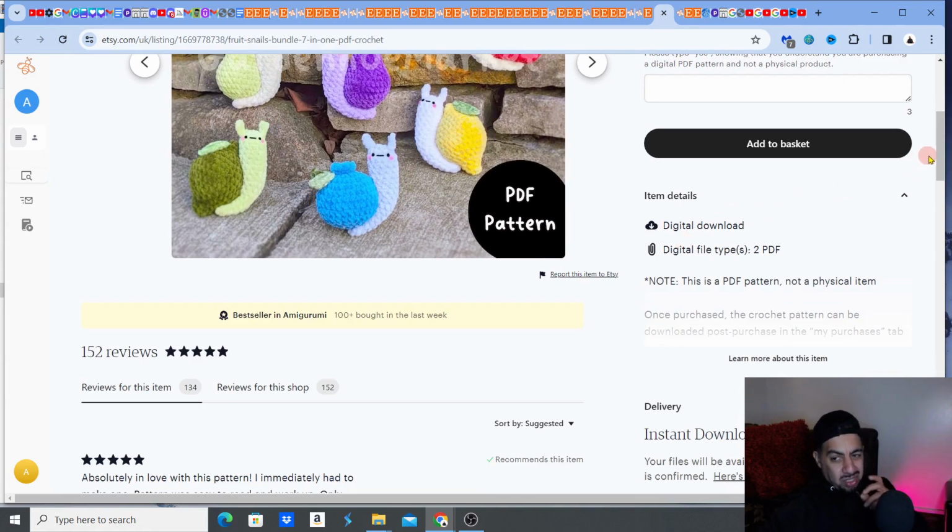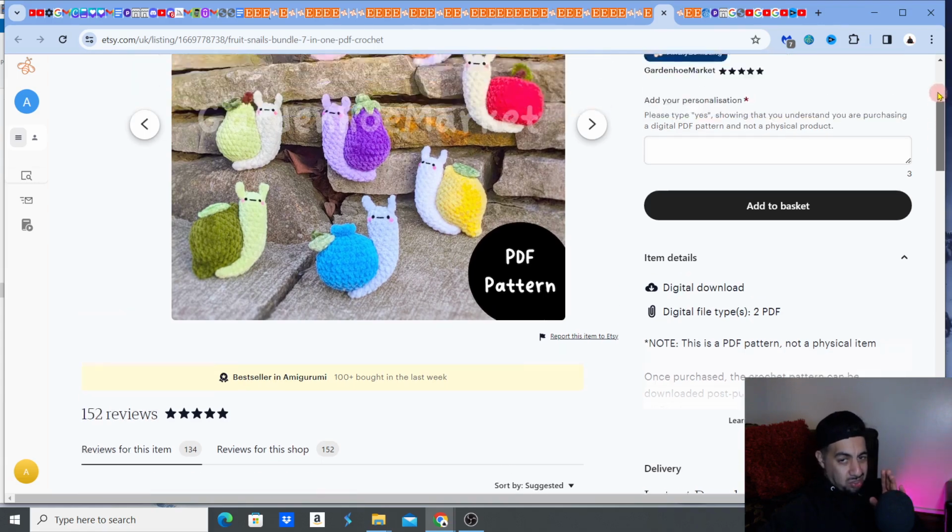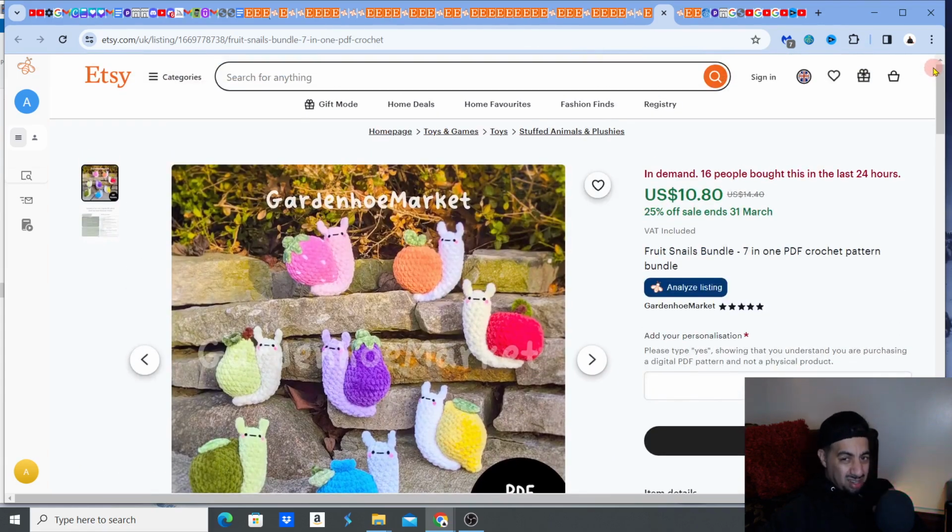You need to get into slightly different digital products where there's massive demand, and there's massive demand with crochet patterns. So do definitely look into this, learn it, do it. It's amazing.